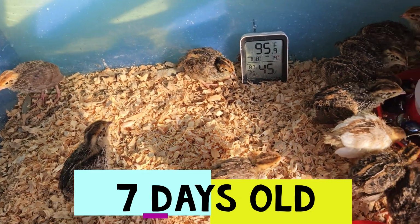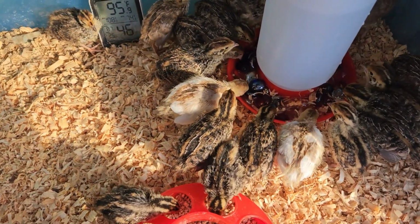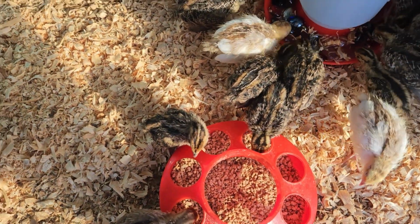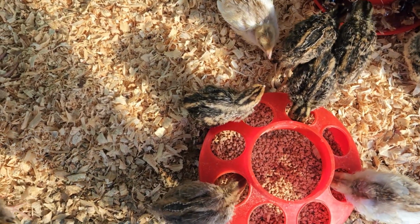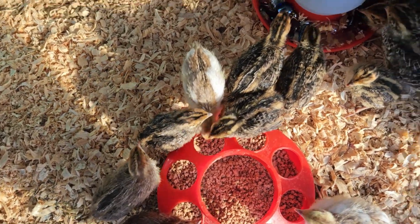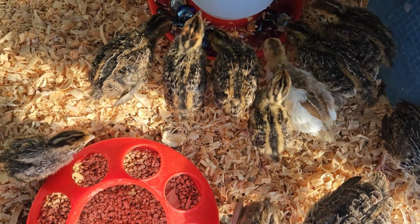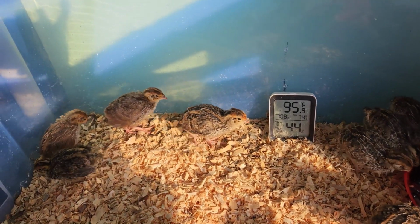Growing up so big. Look at the little yellow ones. They got white feathers now. They're so big now. Already. And there's the baby that was born last, right there in the middle. Oh wait, no. There it is, right there. That one. That little one right there. That's the last one. Look how big they are now. Wow.